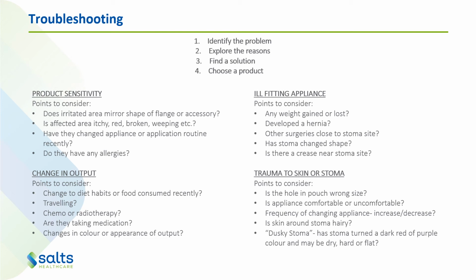Do they have any allergies? Is it potentially an ill-fitting appliance? Have they gained or lost some weight recently or developed a hernia? Have they had other surgeries close to the stoma site, and maybe they've got a wound there as well that might be changing how the appliance fits? Has the actual stoma changed shape? Or is there a crease near the stoma site that wasn't there before? Have they had a change in output? Have they changed their diet habits or the food consumed recently? Have they been travelling? Are they having chemo or radiotherapy? Are they on any different medications? And have they had a change in colour or the appearance of the output?